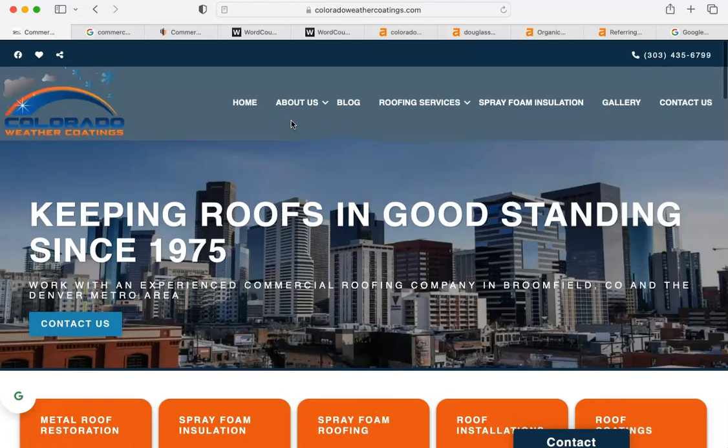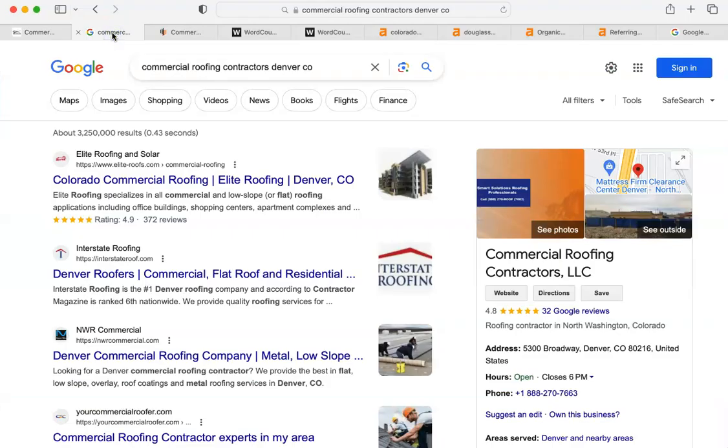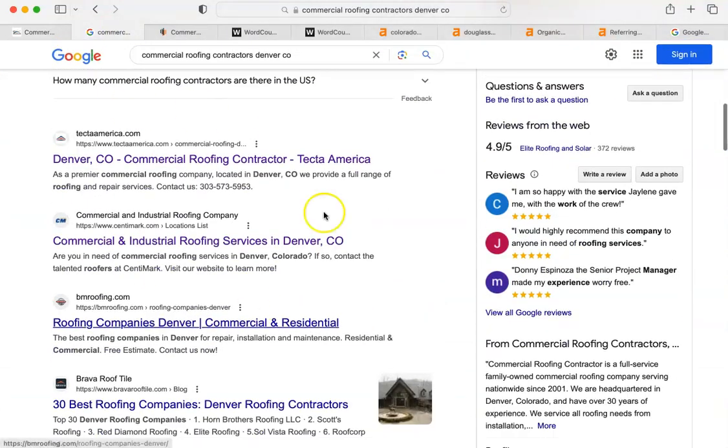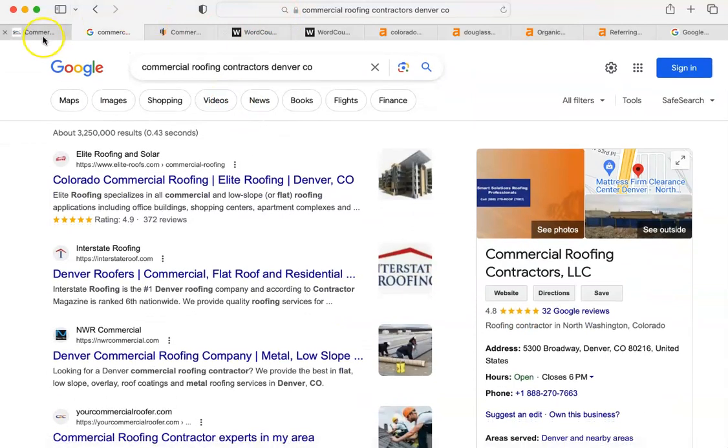I'm here about the guts of it, because the guts of it are what is preventing your site from having people come to it. Now, I showed you about this. I told you how to get on the Google business profile. Now I'm going to show you how to get to the top of one of these organic searches.